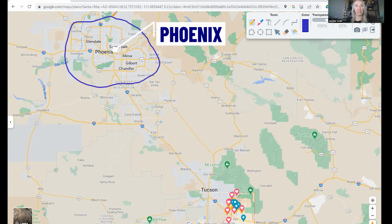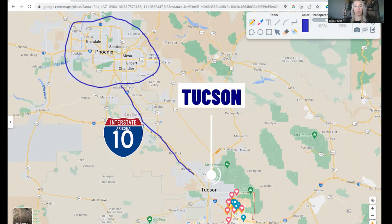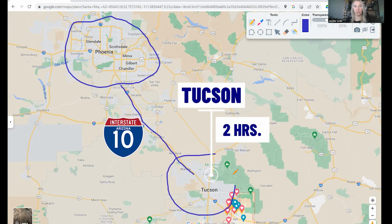But here on the top left is Phoenix. As you can see, Phoenix is a large city with a very complex highway system. And if you travel down I-10, you will hit Tucson in about 2 hours. This is the greater Tucson area.